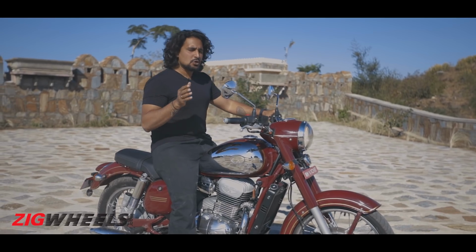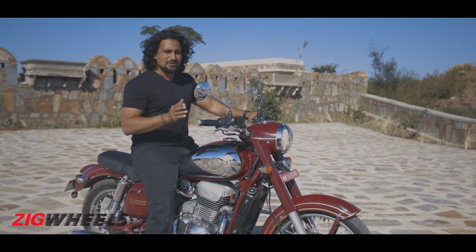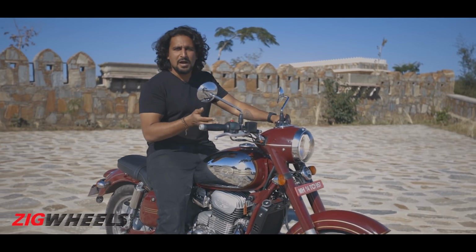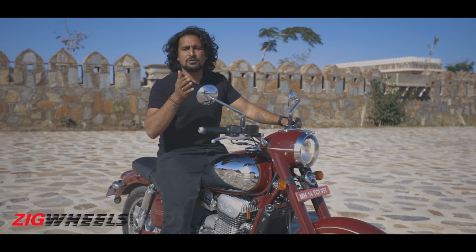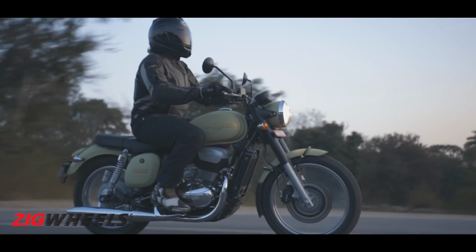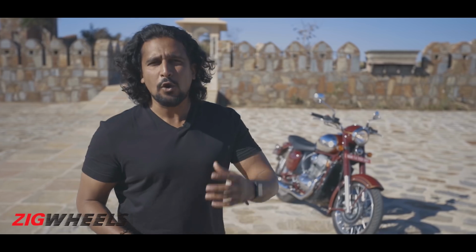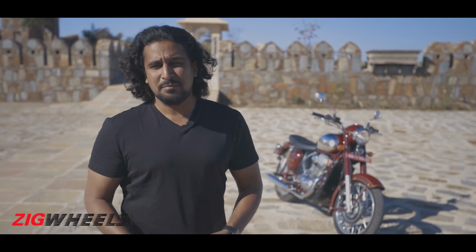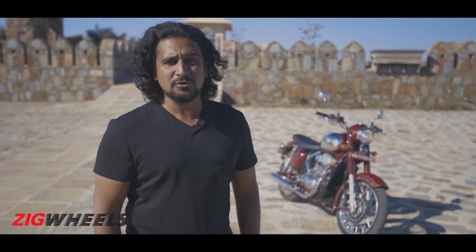The current maps used on the Jawa aren't absolutely smooth. There are a few hiccups, but Classic Legends tells us that these will be ironed out as they get to the production stage. Now, for those of us who haven't had the opportunity to ride the older Jawas, we look at these old-timers as lazy and heavy, but that couldn't be further from the truth.